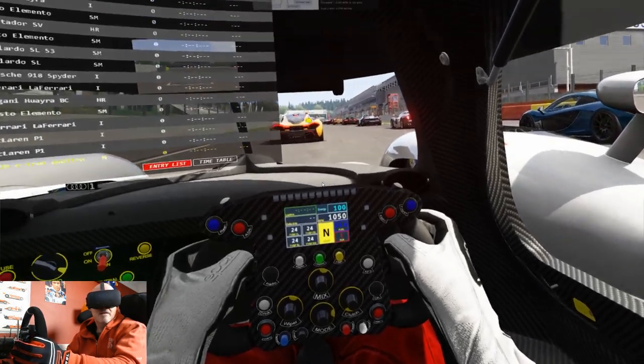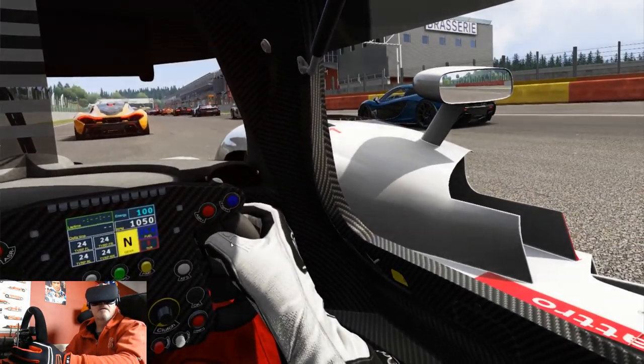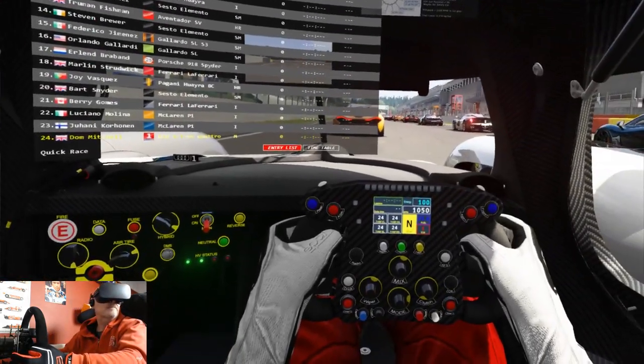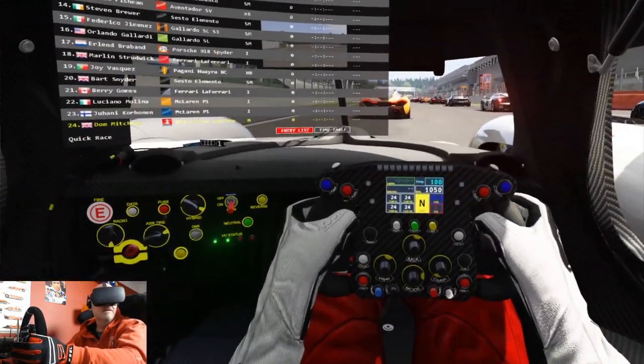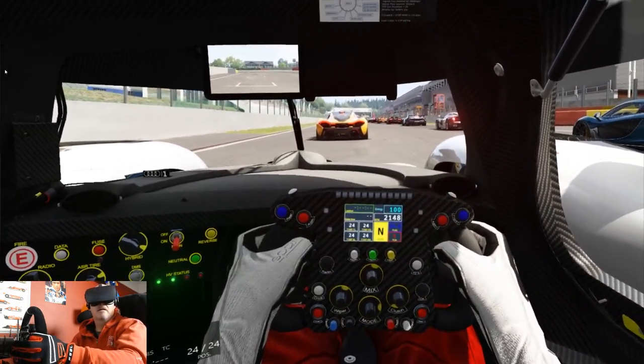I think once you try VR, actually, you won't want to race in any other way. It's because you can turn into the apexes, and just better judge the racing line. Okay, look at this monster. Look at all the dials. Look at the way it sounds.